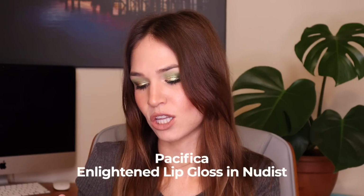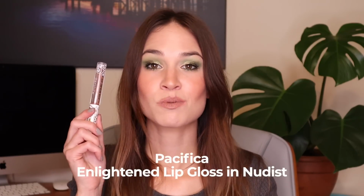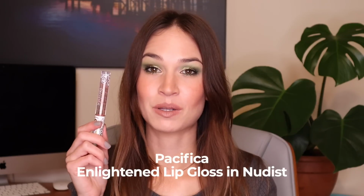And then my final makeup product is this one right here from Pacifica. This is the Enlightened Gloss in the shade Nudist. This was a beautiful, beautiful lip gloss formula and color. The scent I could do without though. It kind of had a funky kind of scent. I can't really pinpoint what it was, and you could kind of taste it as well.